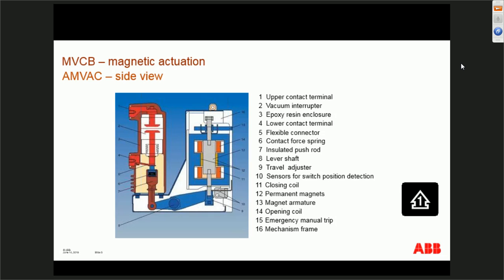So the basic overview of the magnetic actuator: here we've shown the AMBAC circuit breaker. From the basic standpoint, all of our magnetic actuated type technologies break down as you see here, where you have your quenching medium, in this case a vacuum interrupter utilizing vacuum technology. Then you have some sort of mechanical means that goes between the quenching medium and the actuator itself. These are composed of the different components listed, from your primary contacts through the quenching medium to your mechanical connections and then to the actuator itself. We'll talk a little more about that in detail in a moment.